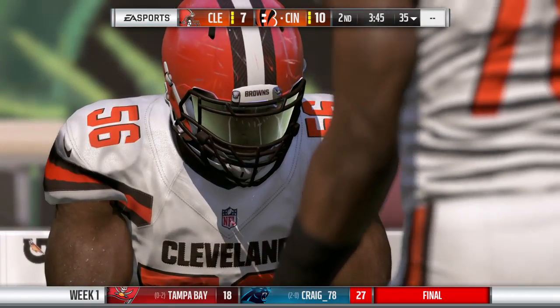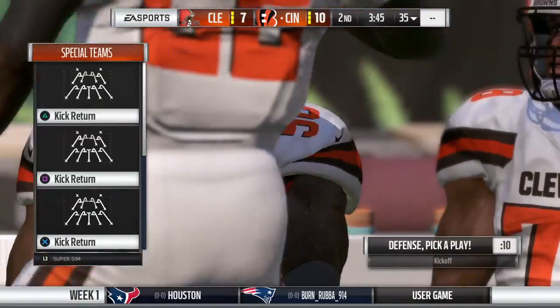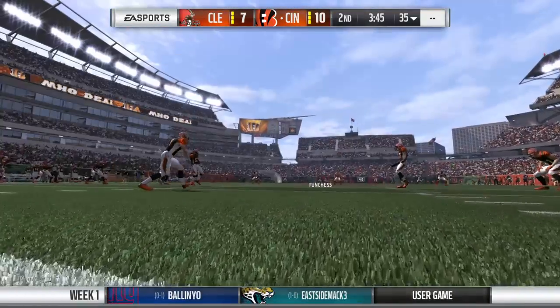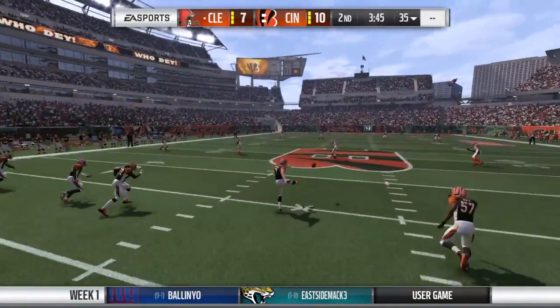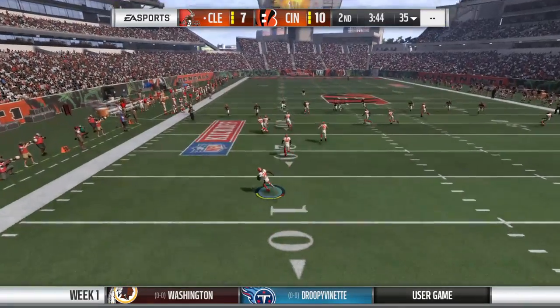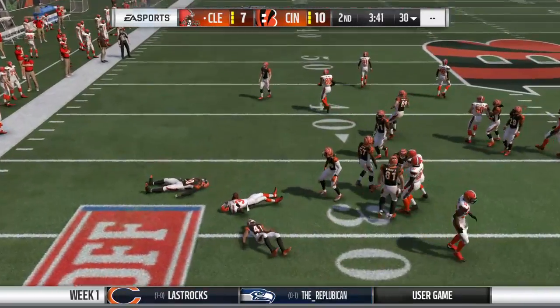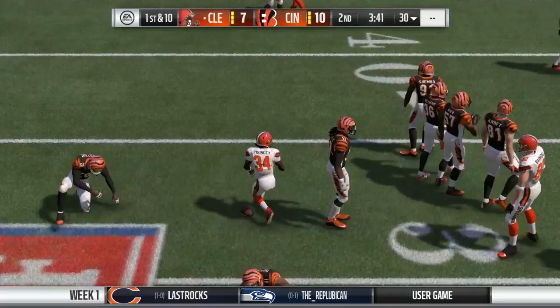So that one a long 11-play drive, and it ends with a Bengals score. Set now to kick this one away, and off it goes. This is taken just shy of the 10 here. And a nice return sets him up pretty good here at the 30-yard line.